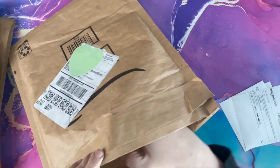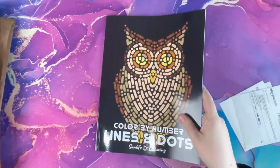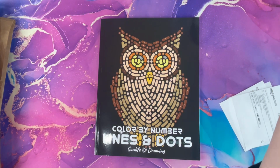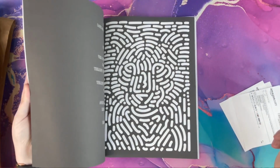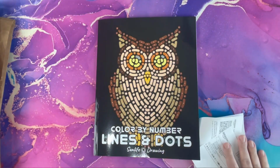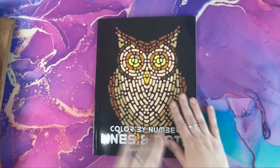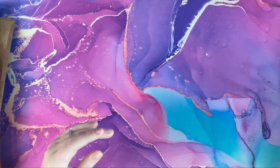This is their new book, and this looks definitely very interesting if I can actually get the orientation correctly. This is the color by number lines and dots. So this one is going to be interesting. Ooh, it's alternating black and white. Yeah, we will definitely take a look at this one as well. So thank you again to Sunlife Drawing for sending me that one. That's going to be fun. That'll be interesting.